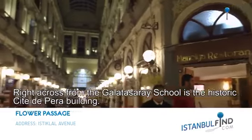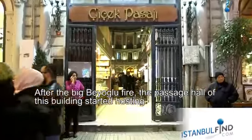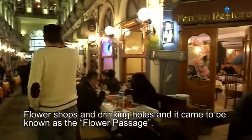Right across from the Galatasaray School is the historic Cité de Pera building. After the Big Beyoğlu fire, the Passage Hall of this building started hosting flower shops and drinking halls, and it came to be known as the Flower Passage.